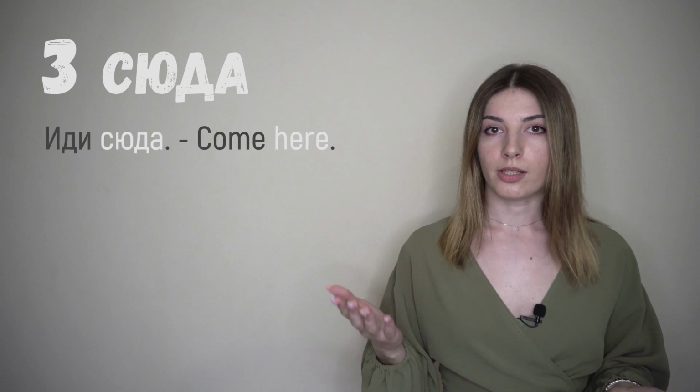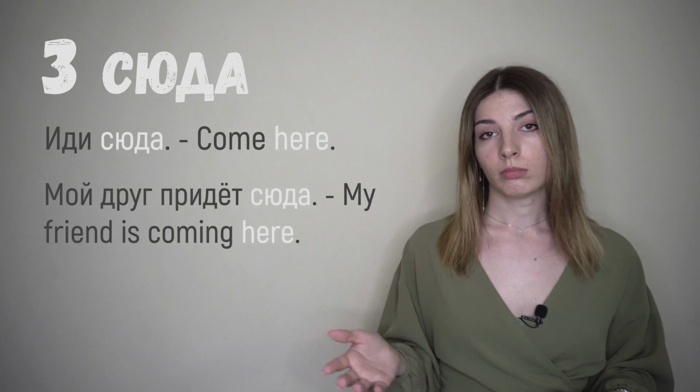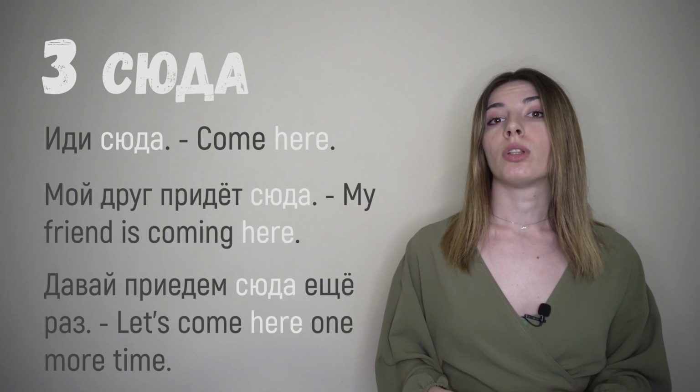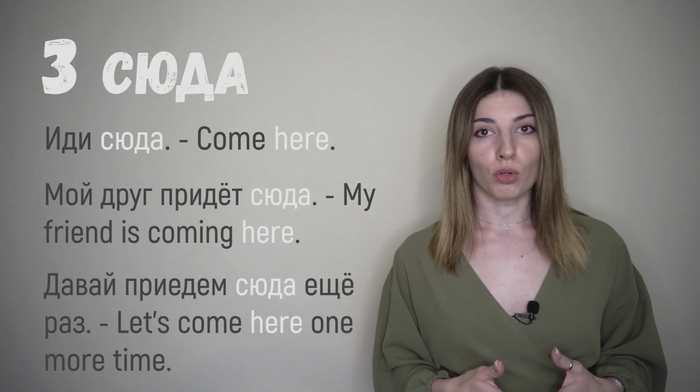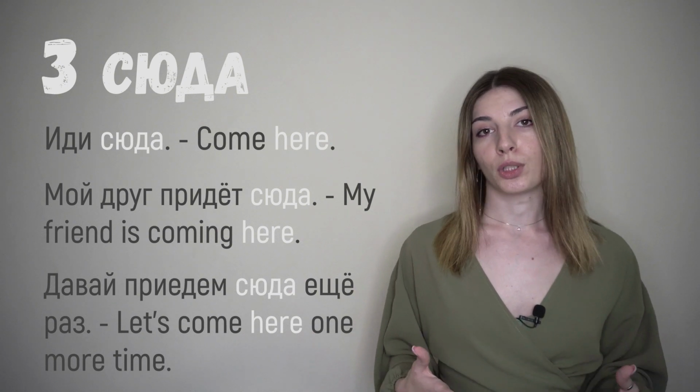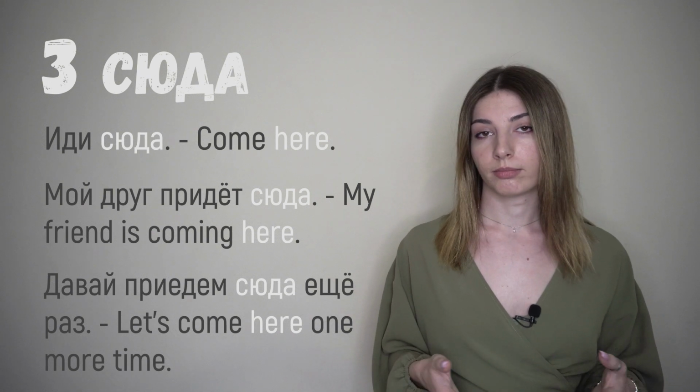The third one is the opposite of the previous two. We use сюда when we're talking about motion, about direction. If you need to say "come here," for sure you will use сюда. So иди сюда. Or мой друг придет сюда. Or давай приедем сюда еще раз. Again, verbs of motion can be like a trigger for you here. If you see one, for sure you use сюда.